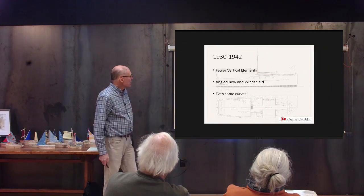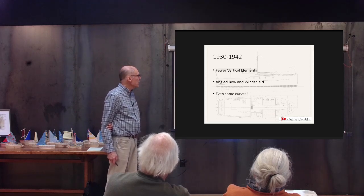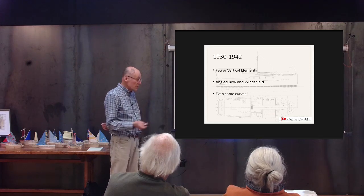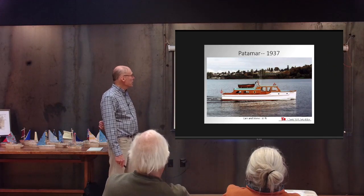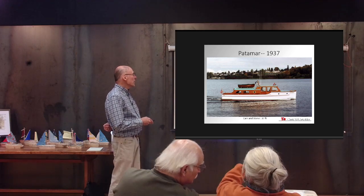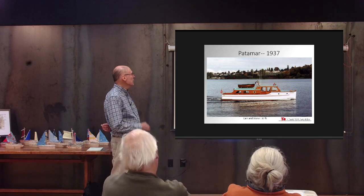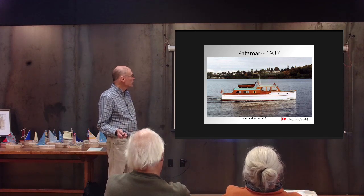Okay, by the time we get into the 30s, things begin to change even more. We see fewer vertical design elements. Bows are angled, as are the windscreens or windshields, the front of the wheelhouses. And we even begin to see some curves. Patomar is a good example of what you'd see in a 1930s boat. You can see that the windshield is raked back now. The bow is not quite plumb anymore. You have these little curves here at the aft end of the wheelhouse and bigger curves here back by the cockpit combing. So quite different from the earlier boats.